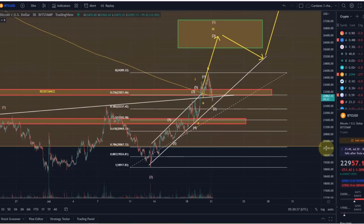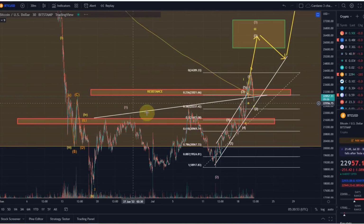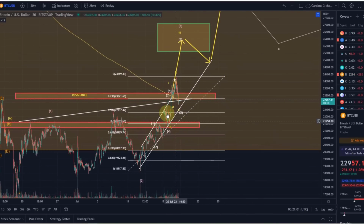This, however, does not change anything in the higher level outlook here of the chart. This does not change anything in my view that we have now a good chance to reach that wave 3 area. Bear in mind, nothing is ever guaranteed in these markets, but based on the overall wave pattern here, we would suggest that that wave 3 will be reached between 25.7 and 27.3K.